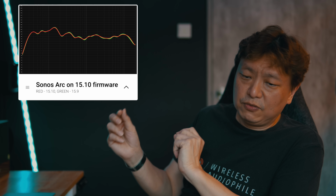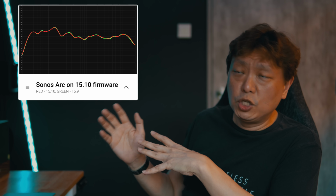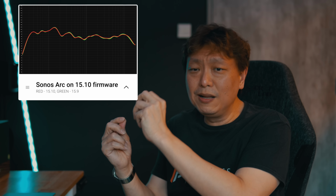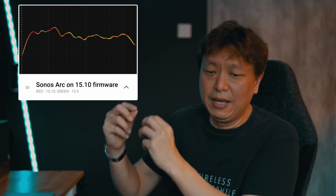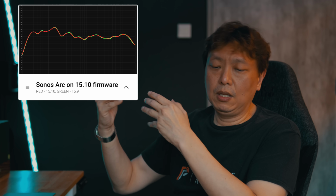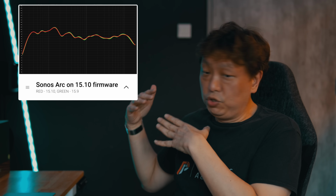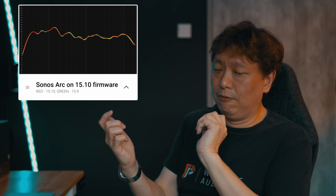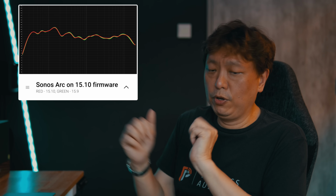As you can tell, there isn't actually a lot of difference. At various frequency points across the whole frequency response range, you will see that sometimes 15.9 does a little bit louder, sometimes 15.10 does a little bit louder, and it switches on and off here and there. But from general observation, the red curve, which is 15.10, does look a little bit more evened out, giving the impression that it is a slightly flatter frequency response.